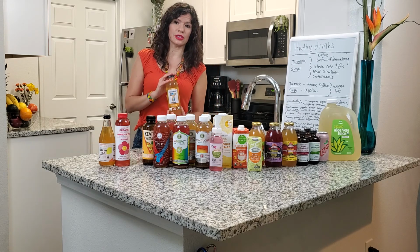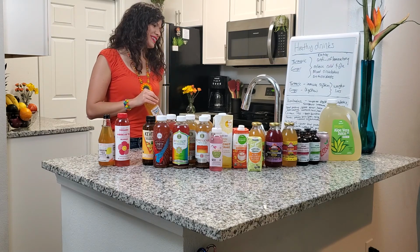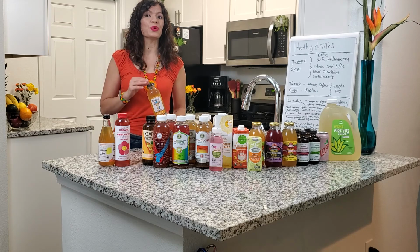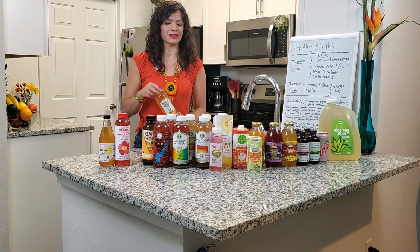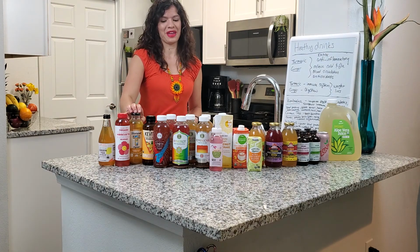So what does rhubarb tea do for you? Good for heart health. We're seeing a trend here. It's good for diabetes management. It helps you have fewer wrinkles, so rhubarb tea is going to reduce your wrinkles. That might be important to some people. It also helps with weight management.